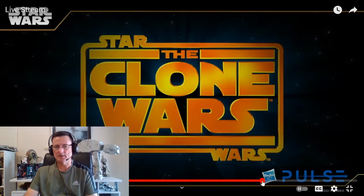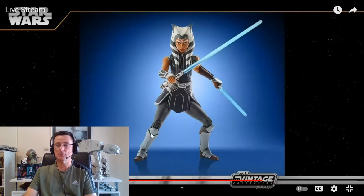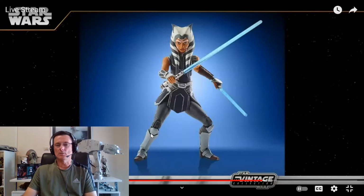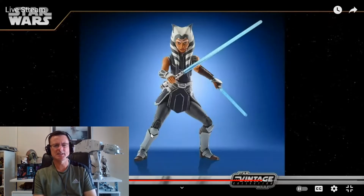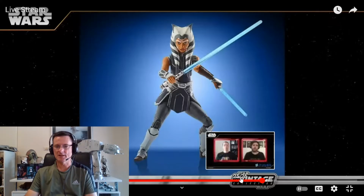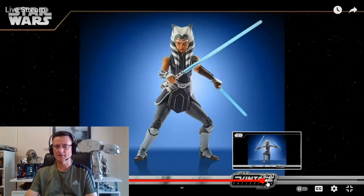So then the next lot of figures that were talked about is the Clone Wars, and we're getting 2 new Vintage Collection Clone Wars figures, and the first one is Ahsoka. Look, from season 7, Siege of Mandalore, and wow, that figure looks freaking amazing. I don't think they've shown us the card back for this yet, they're holding out on that, but I definitely want to pick Ahsoka up. That looks really cool.